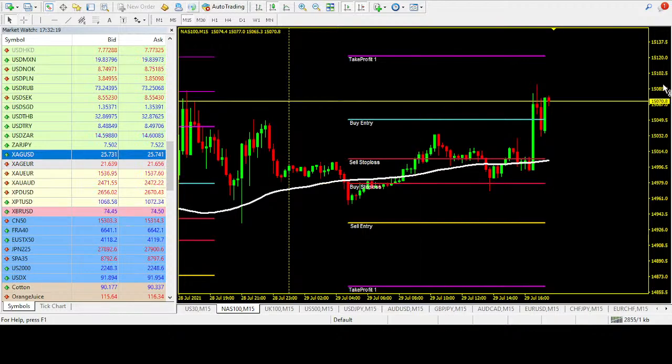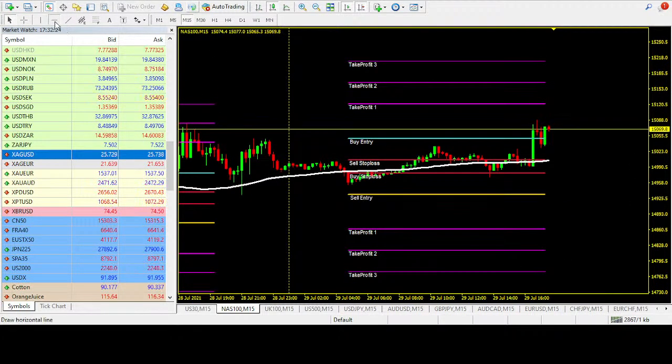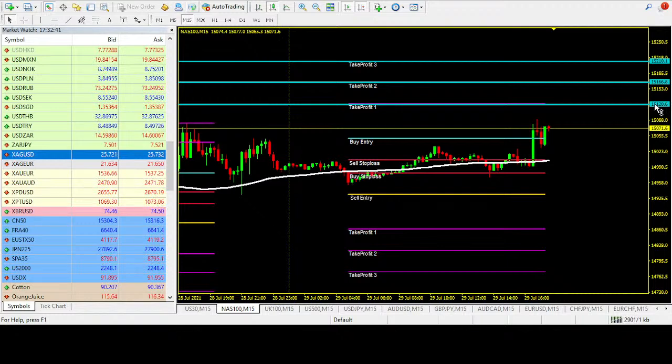Okay, and then the first take profit. Let me just put the levels for you guys so you can see what exactly we can expect to do. The first take profit is at 15120.6. The second one is 15166.8. Had a Jacob Zuma moment right there, dude. And then the third one is 15210.1. Those are the three take profits that I'm looking at right now.